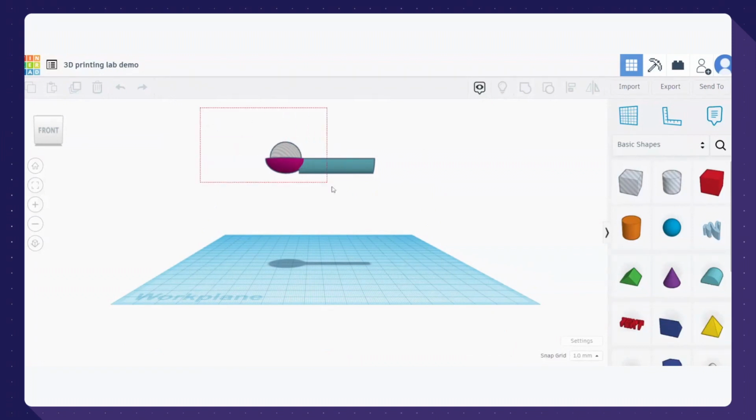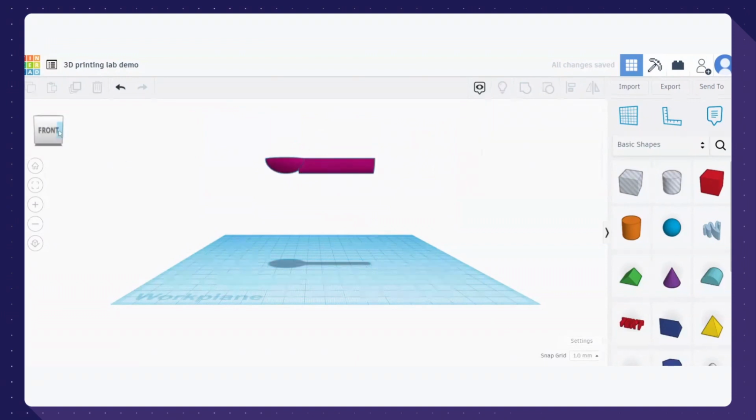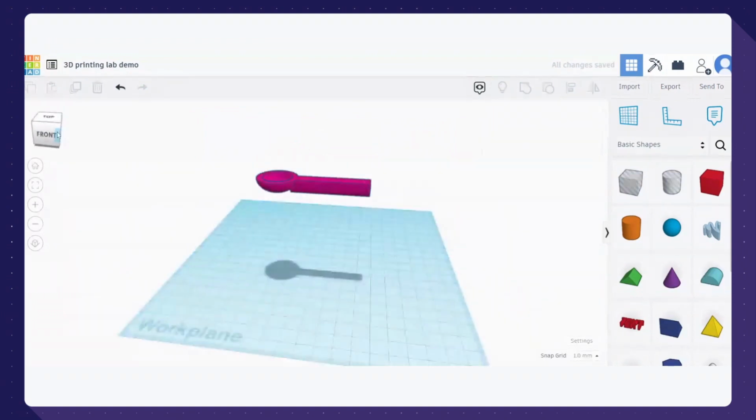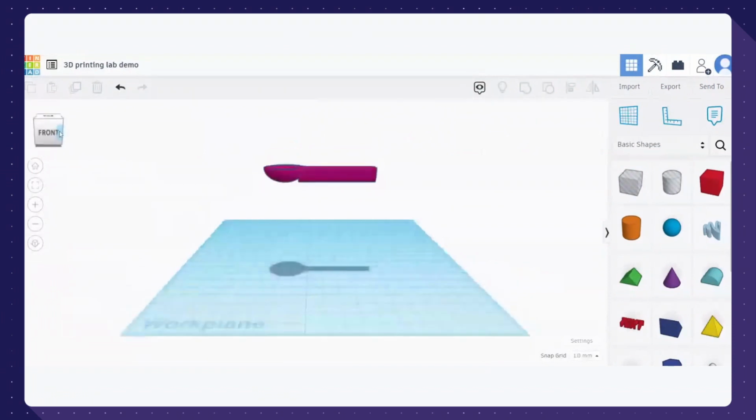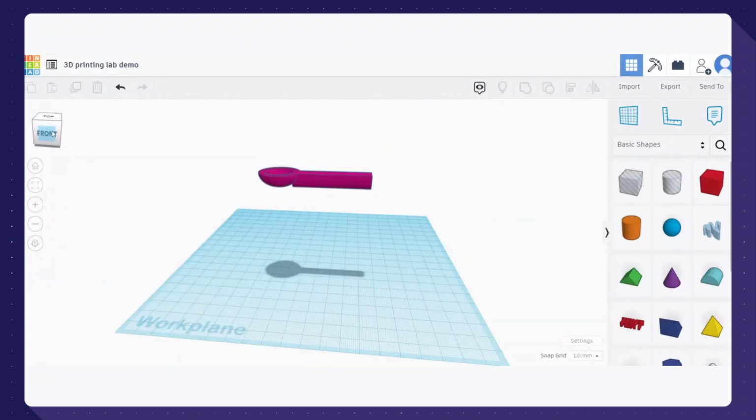So what I want to do is just drag a box to make sure that they're all selected and hit group. Now these will all print as one teaspoon and not like a circle over here and a rectangle over on the other side. They'll be all together.